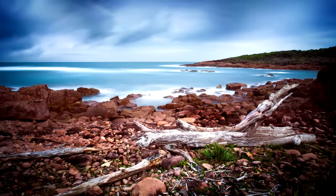I normally shoot long exposure black and white, but this is a color one. And there's something else in this image that you might not see. So have a look at it. It looks like a beautiful landscape image with a log in the foreground, and the clouds are moving in the background, and I've got milky water. Do you notice the model on the log?